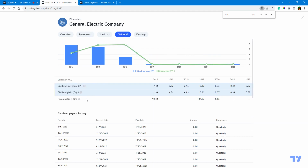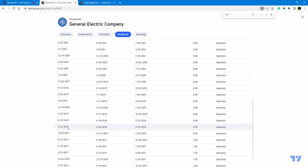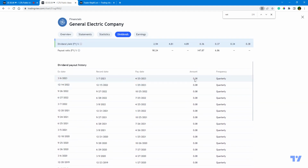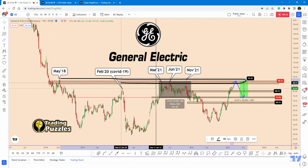Also, if we look at the dividends, I'm not looking at anything interesting for the moment. Since 2018, when the dividend was $0.96 per share, then it was 0.08. And since the end of 2018 or the beginning of 2019, we may see that the dividend was not increased at all. So I don't see why it should be interesting to hold General Electric for a long period of time, as long as the price is already close to a strong resistance area. So this is at least my opinion.